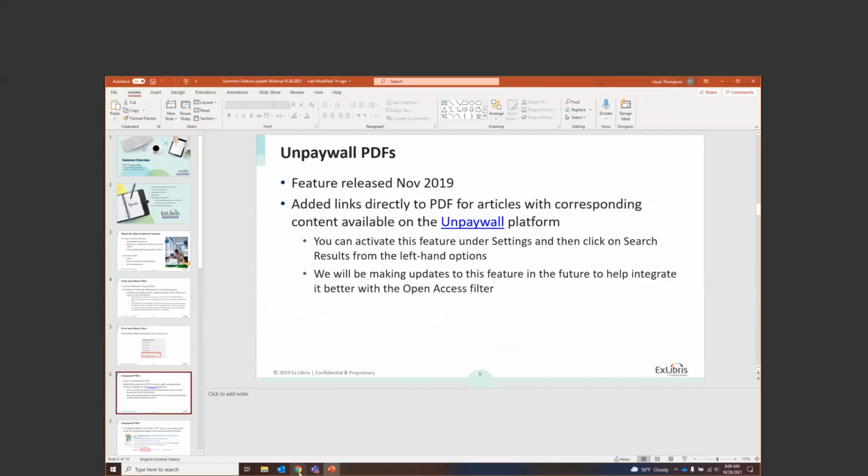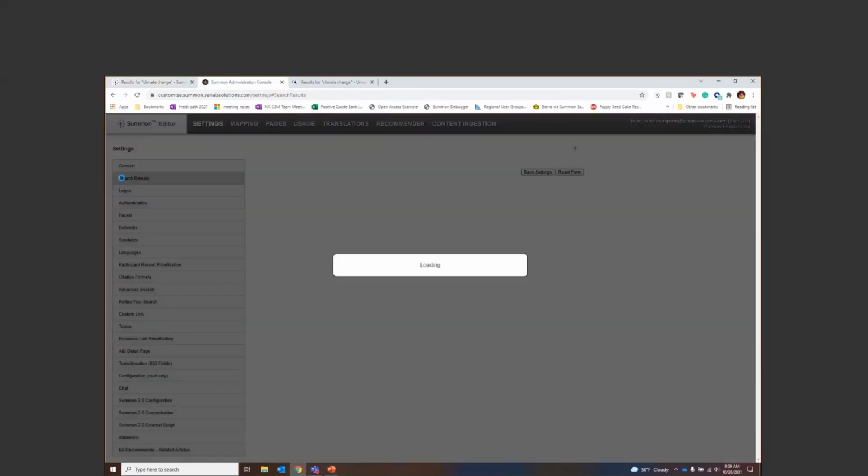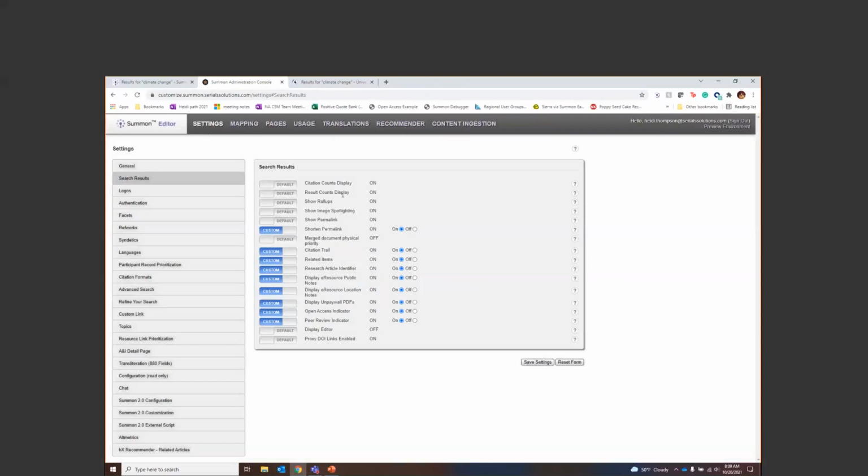Okay, so I'm going to go back over here to my admin console, and the Un-Paywall PDF setting is located underneath the search results. So you just display Un-Paywall PDFs on, and then again, click Save Settings. I sometimes forget to click Save Settings, and then I wait like 10 or 15 minutes and nothing happens in the UI, and I'm always confused.